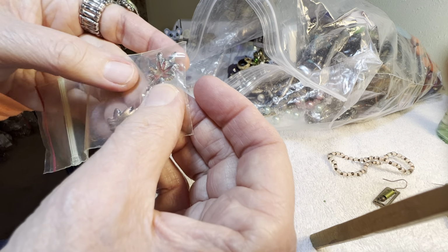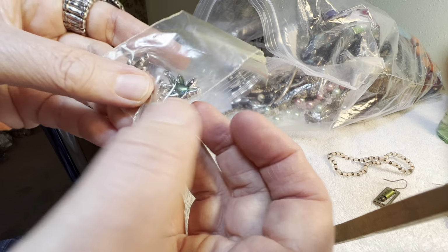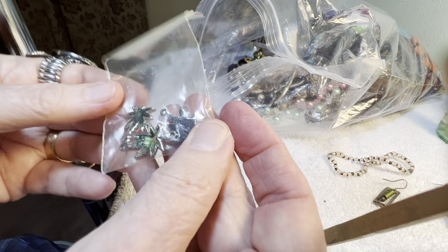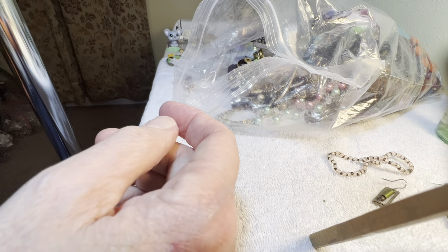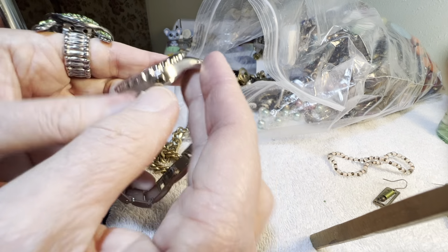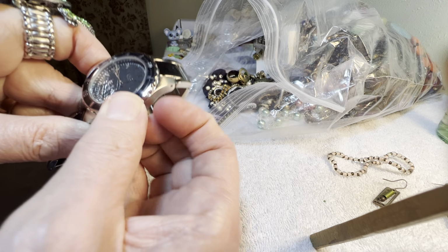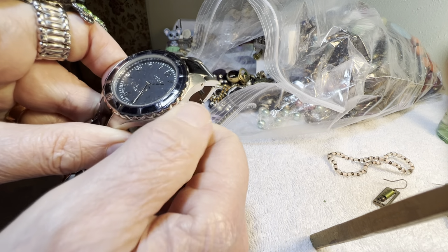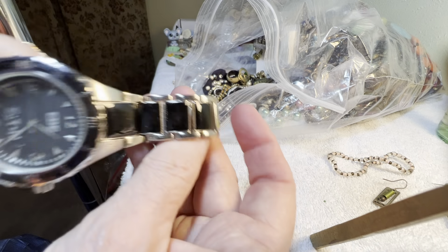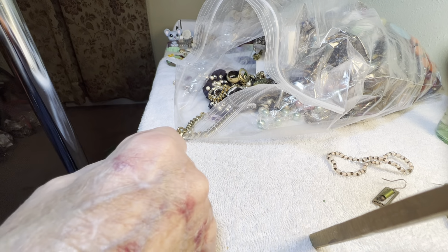Oh, what is this? This is what my doctor needs. Anybody want these? It's $2. Oak leaves. Little pendant charms. EBEETN. All these letters, that doesn't help us. $4.